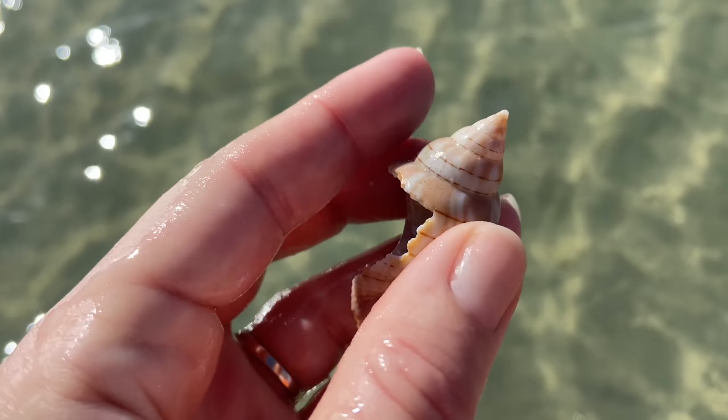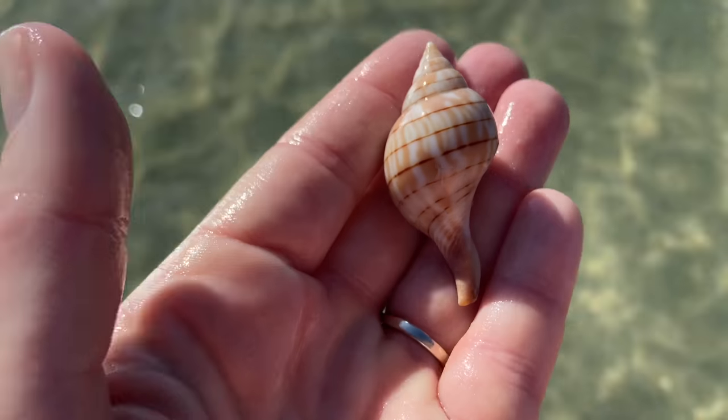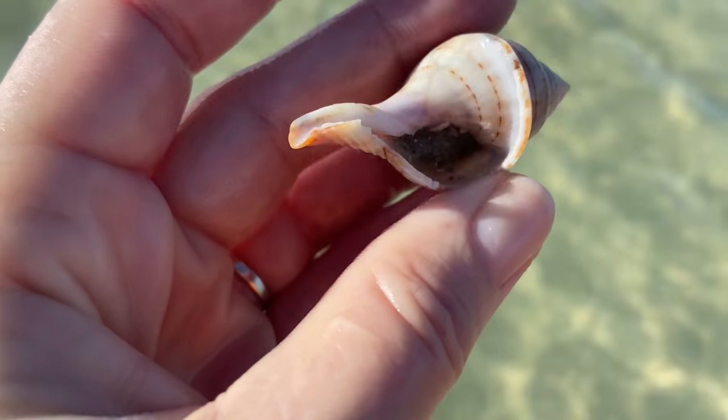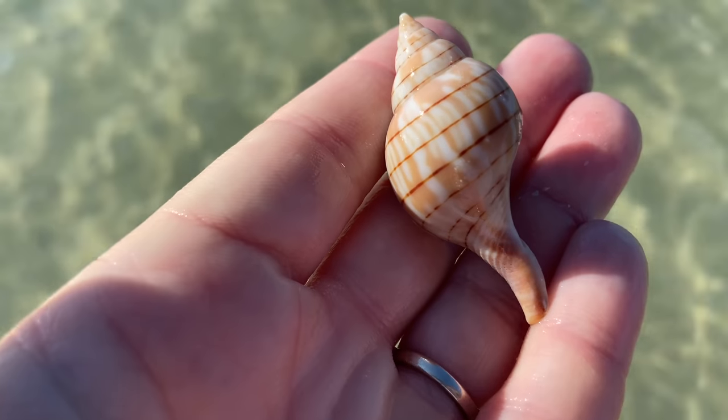There we go, dang it. All right, well, okay, it's a banded tulip, a little bit beat up on the one side, but looks terrific if you hold it just so. So I'm gonna go ahead and keep that.